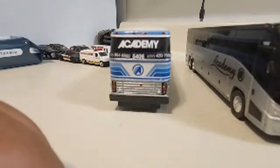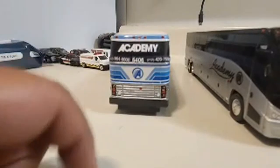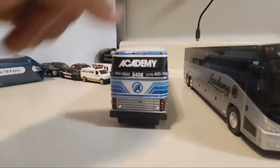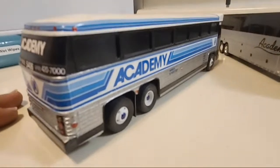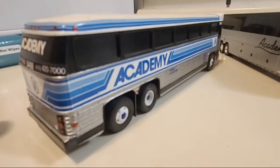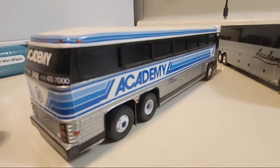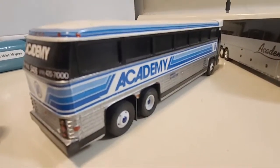There's no other Academy MCI bus model. Honestly, thinking about it now, I don't really think I want to sell it anymore, because you're not going to find someone who understands the significance of this model and is able to recreate it as such. So honestly, I don't really want to sell it. It brings tears to my eyes that I have to sell it because I need the money right now.